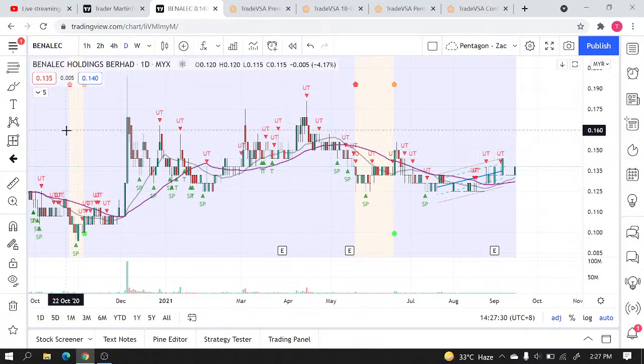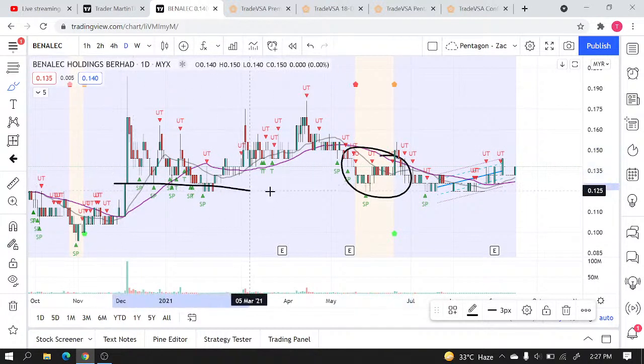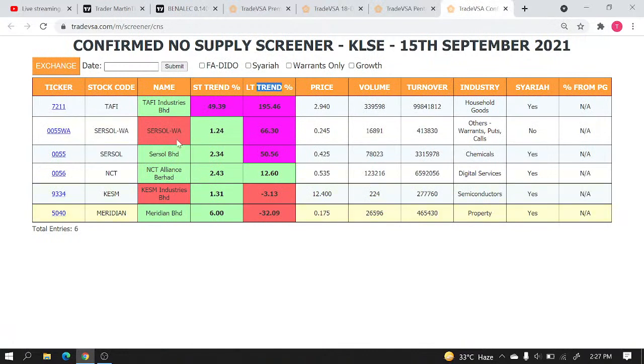So in this case, sometimes the NS or the signal might happen below 2040s. So this is one of the examples. Kind of similar to KSSC previously, but again, I prefer above 2040s. That's the best one. Yeah, these are a few counters that I can remember so far.